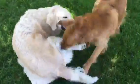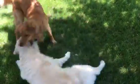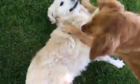So yeah, grab that leg, shake it. You know, they trade off on being dominant and submissive in their play, so they just roll around in the grass and just about knock me over. So there's that.